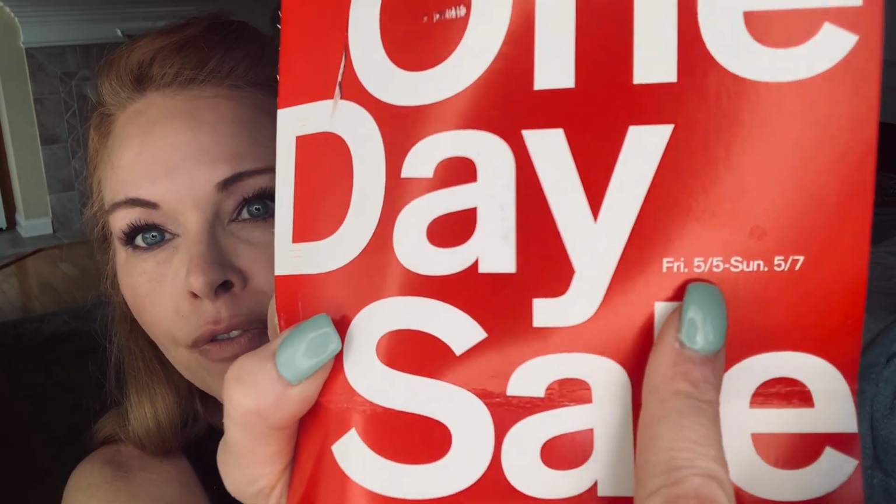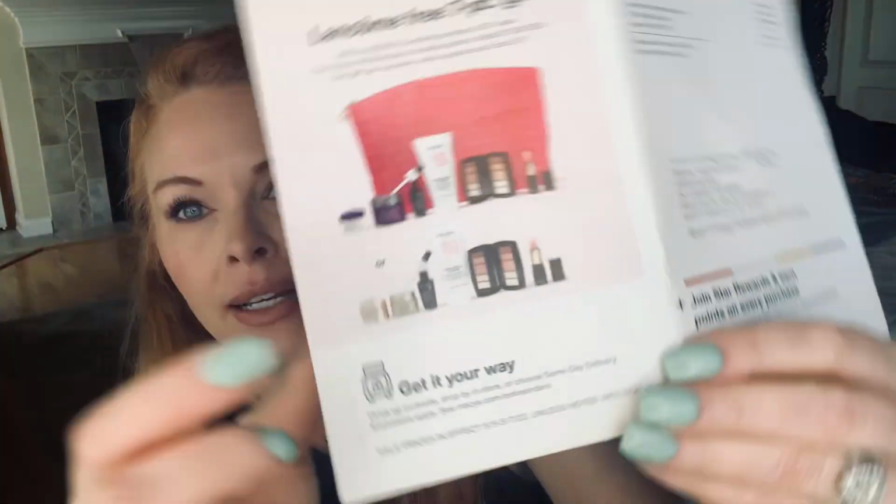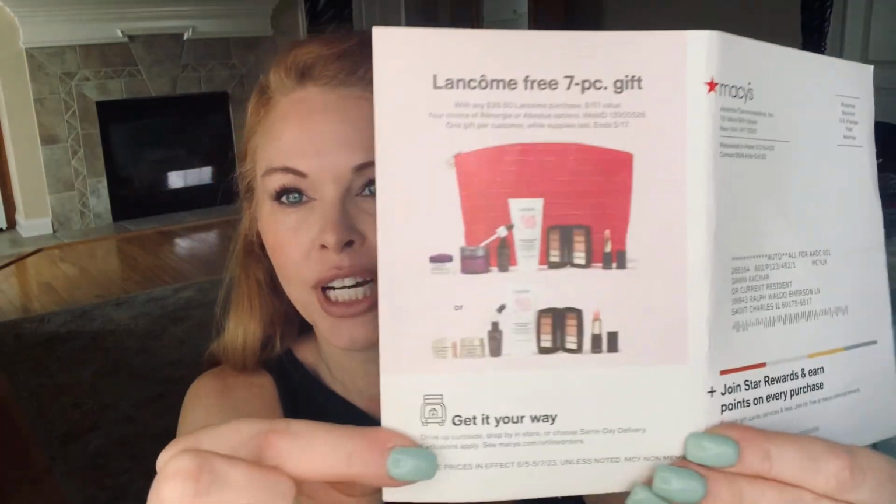So this is a 1-day sale. It says a 1-day sale, but it starts on Friday 5/5 and ends Sunday 5/7. So maybe the one full day being Saturday. 1-day sale, 40 to 60% off at Macy's. I'll have to check and see if it's available now, but there will be so many Lancôme deals coming up, if not on the Lancôme website, at department stores, anywhere Lancôme is sold, because Mother's Day is like next to Christmas. That is like their biggest time where they have good sales, and they have gifts and free products with purchases and so on and so forth.